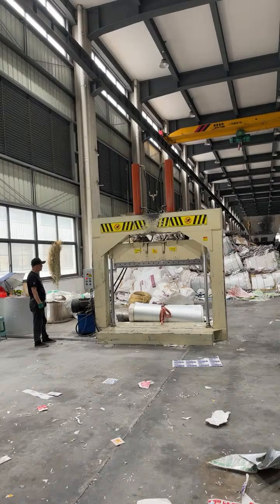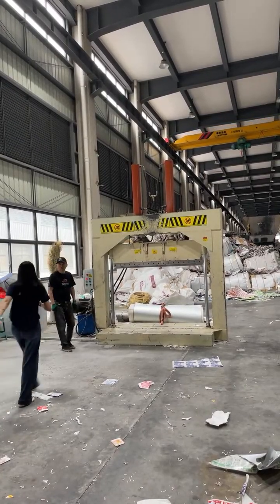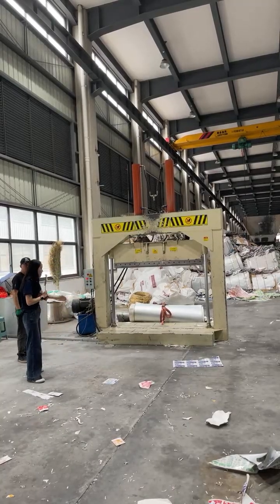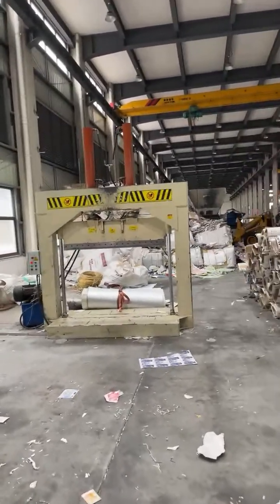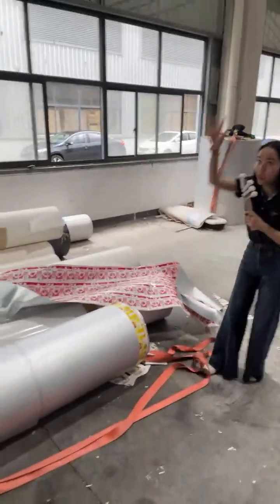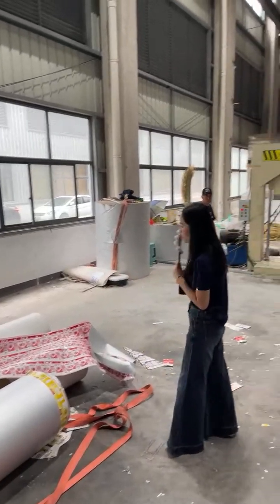After this material movement, we will show you another paper roll. After we move this material to the double shaft shredder area, then we will use this paper roll to show you how the machine works. Then we have an overhead crane to move the paper roll to the hydraulic cutter.